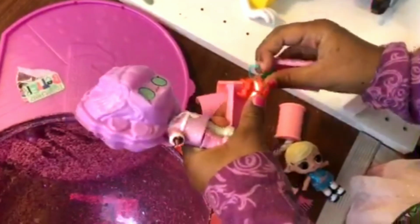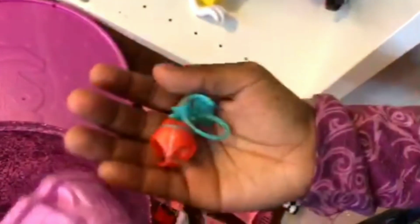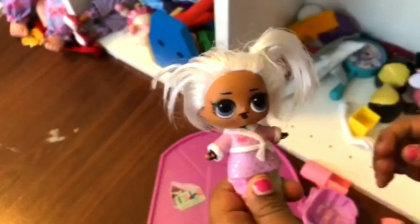Okay, two more surprises. Let's unwrap it. Okay, whoa. Like those surprises? And now one more. 3, 2, 1. See? Like her? Take off her shoes. Looks pretty. Looks pretty, doesn't it?